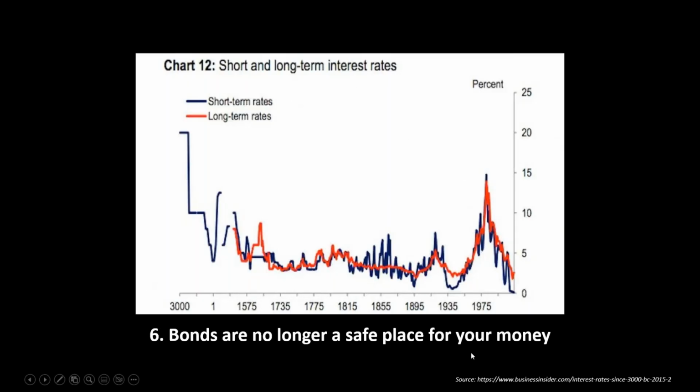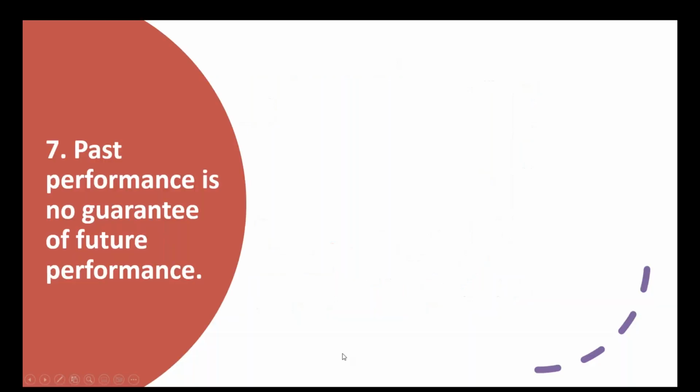Number six, bonds are no longer a safe place for your money. Clients that have been in bonds and didn't heed my warning 3 years ago, and you did not take your clients out of bonds, how happy are they with you and your expertise right now, if you left them in bonds instead of putting them in FIAs? I tell you what, they're not very happy. Bonds are not a good place for your safe money.